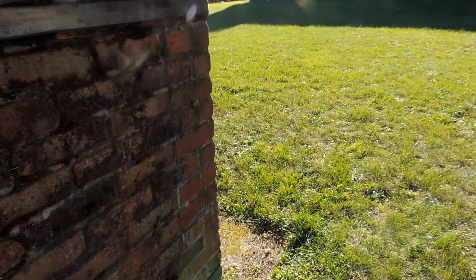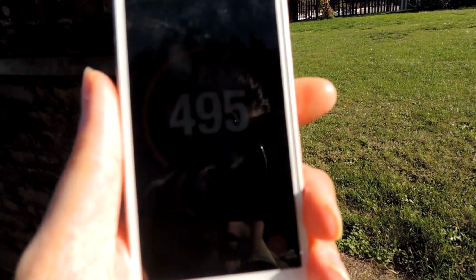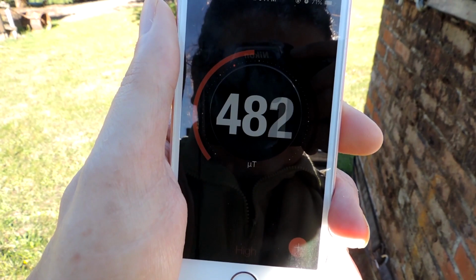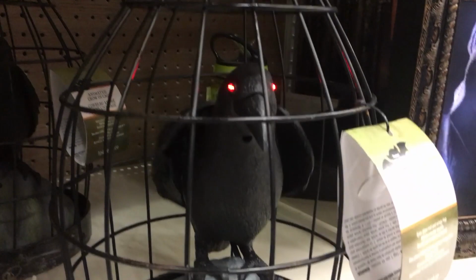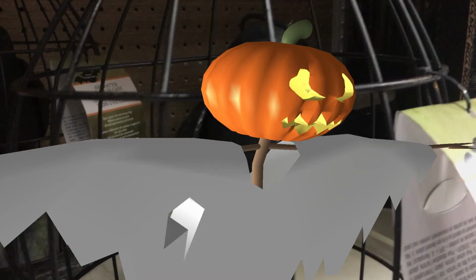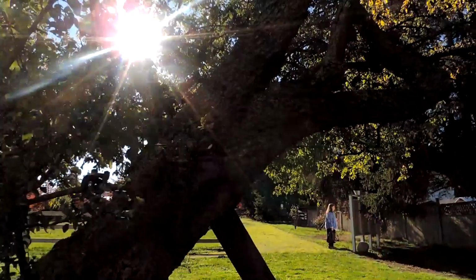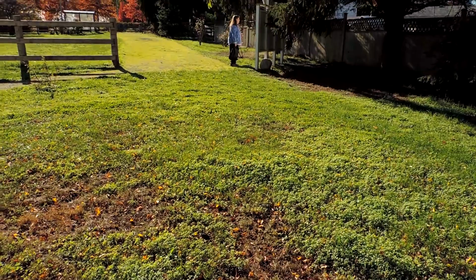Let's see what we got near the oven here. Oops. Huh? Yeah, it's still pretty high. Maybe it's just the area has a high field. I don't know. That's weird. Mm-hmm. Oh yeah. Yeah, probably might fall down if that wasn't there. A bolt. Oh, yeah, that's weird.